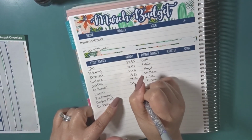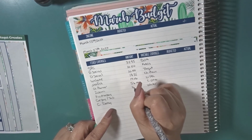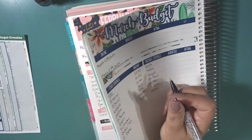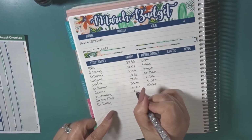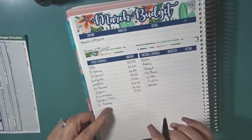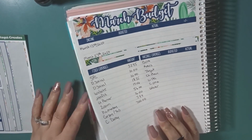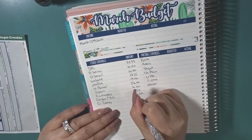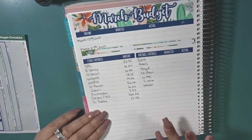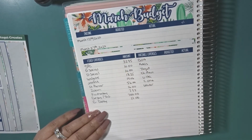Okay, I think for Glam Planner I may take out the Color Club. I'm thinking about it. Car payment. Between my car payment and my car insurance, it's $700. And then Cocoa Daisy is $12. Okay, so there's that. Those are the amounts that I know for sure what's going to come out.